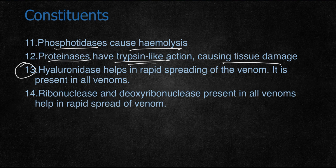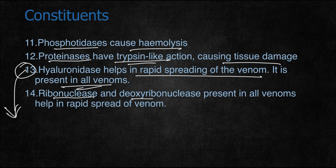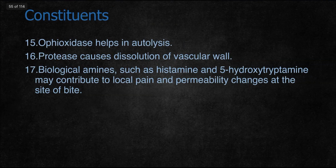Then hyaluronidases help in rapid spread of the venom. This is the one enzyme present in almost all venoms. It causes subcutaneous tissue degradation and helps in spreading of venom. Then ribonucleases and deoxyribonucleases, present in all venoms, help in rapid spreading of venom. Then amino acid oxidases help in autolysis. Proteases cause dissolution of vascular walls.